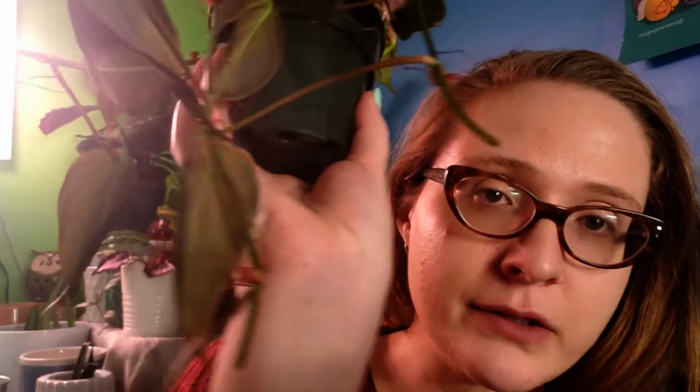Tons of little aerial roots. Very cute. The leaves are just beautiful. They have this sort of velvety look to them. I just love the philodendron micans. So let's go take a look at the other plants I've bought from them in the past.